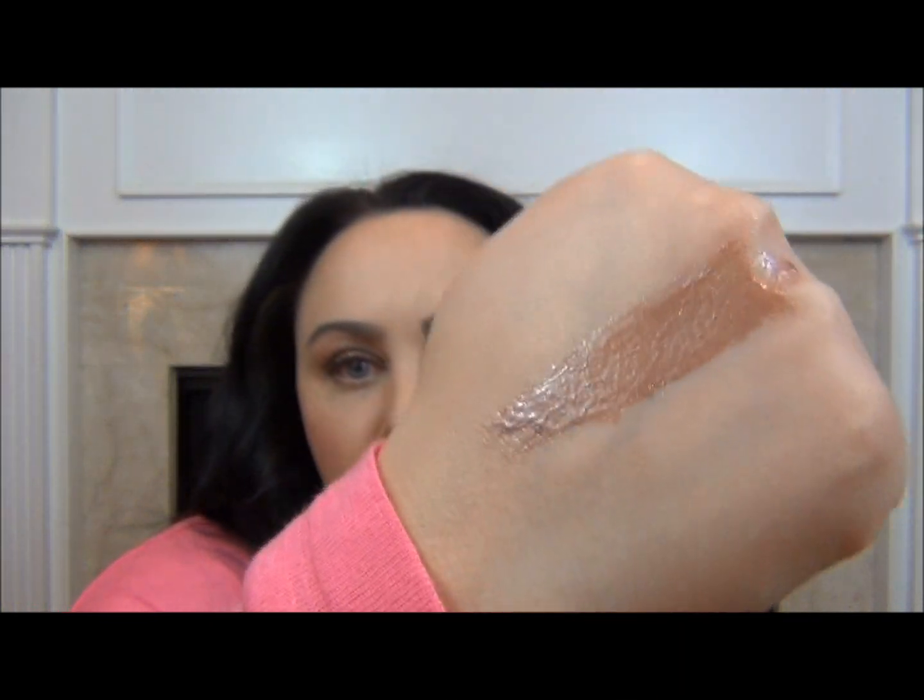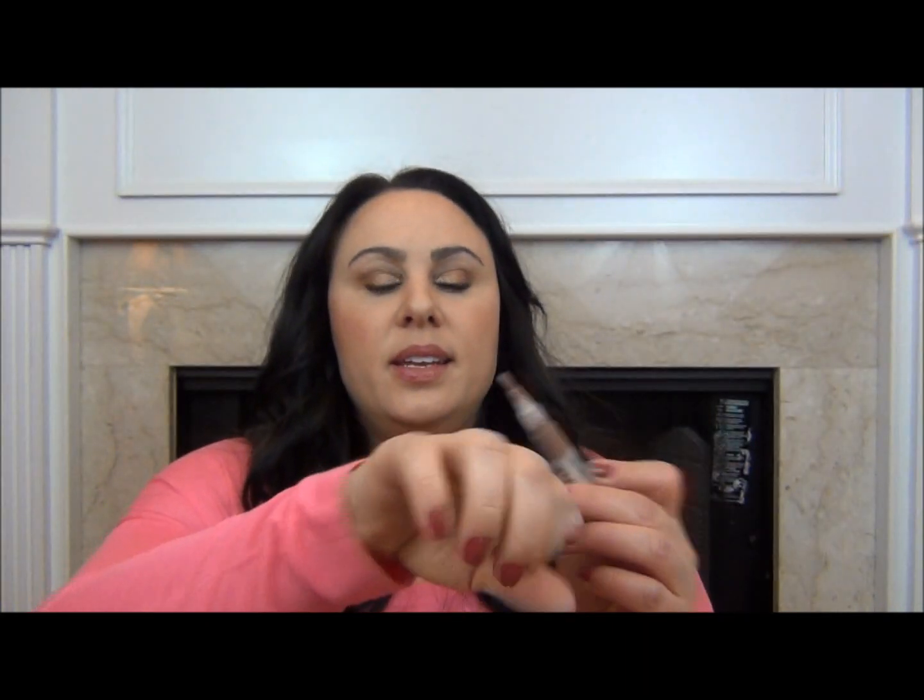It's that neutrally pinky brown, and it can go over anything. It's just that perfect color for me that tops off whatever I'm wearing and gives it a nice glossy finish, not glittery, not nasty glossy. I'll do it for you. I probably shouldn't have done that, but it does go over anything nicely.